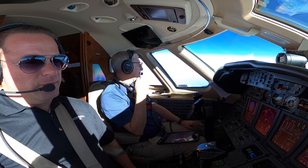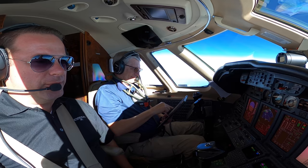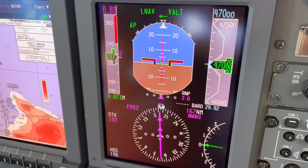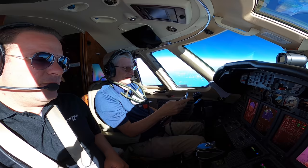Bringing up the airport, HKO, Kona. And the arrival, Vecchi 9. There's Onohi. Yeah, that just puts you straight north. We get a nice view of Maui. That's right, we cut right over the top of Maui. All right. And then just head straight to the south. We're cut off en route.